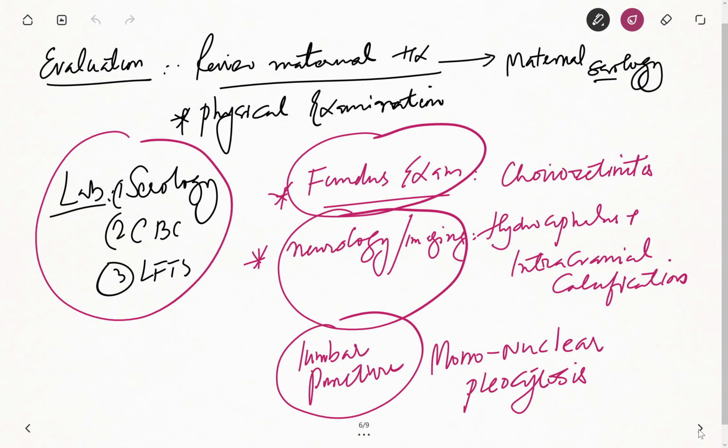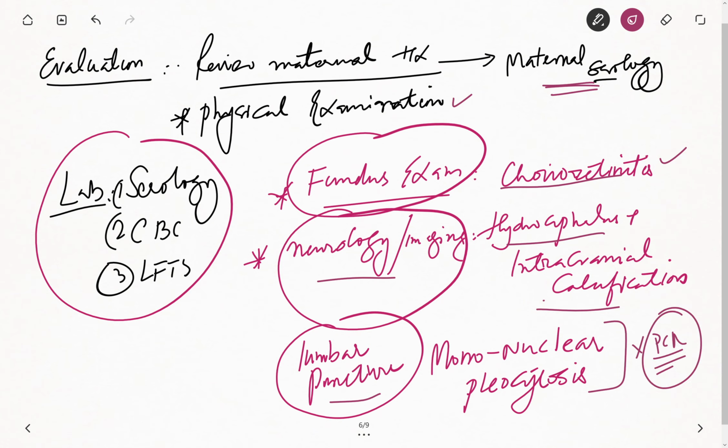Now, how do we evaluate a newborn with possible congenital toxoplasmosis infection? So maternal serology and maternal history is very important. Then we look for the physical examination. We look for a huge spleen or liver, hydrocephalus, or sometimes microcephaly. Fundal examination for chorioretinitis could be a clue. Similarly, neuroimaging, CT brain, MRI for hydrocephalus and intracranial calcification, and lumbar puncture may yield mononuclear pleocytosis, and sometimes PCR could also be done for toxoplasmosis. Similarly, serology, CBC, thrombocytopenia, and deranged LFTs may be other common clues.